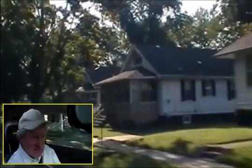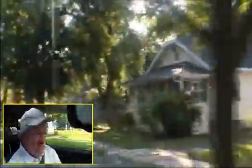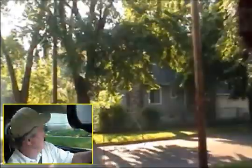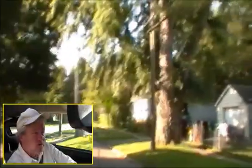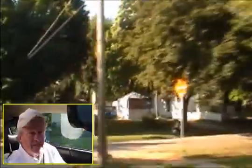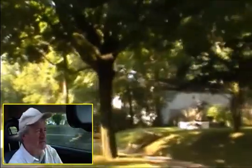Go by the school building up here. This looks pretty nice right here. This is nice. This is all right. It's just a block away from some pretty rough stuff. Everything's just a block away from some pretty rough stuff. This is nice. Now, it is nice to see places that are maintained, isn't it?